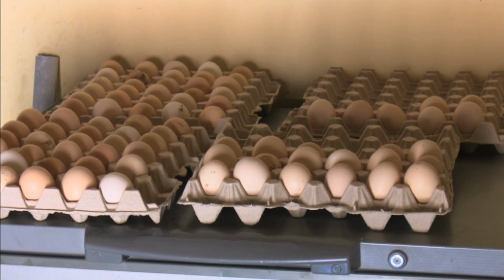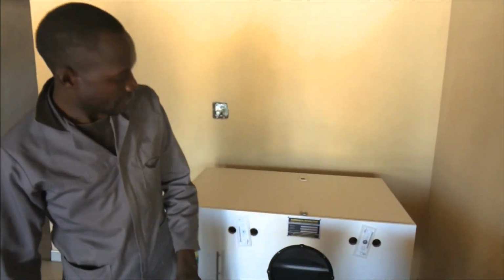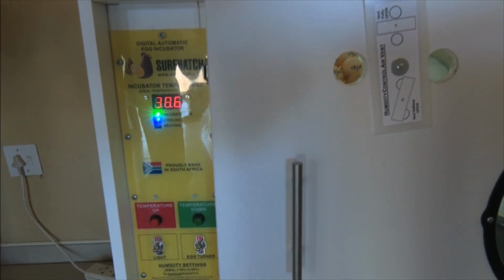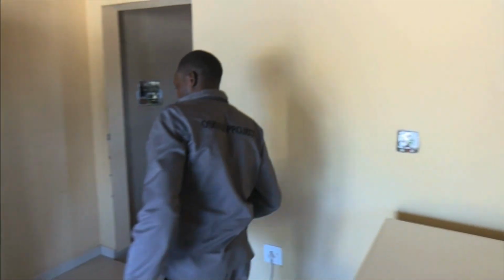chicken or the egg. The chickens here are hatched in these incubators and they can stay in them for up to 24 hours. Other than time periods, what else is important to know about incubators? Set up your incubators ahead of time in a quiet location. Constantly check the incubator's temperature and humidity. If the power goes out, do nothing at first, just wait for the power to come back on and continue incubation as normal. The hatching may be delayed as many hours as the power was out.